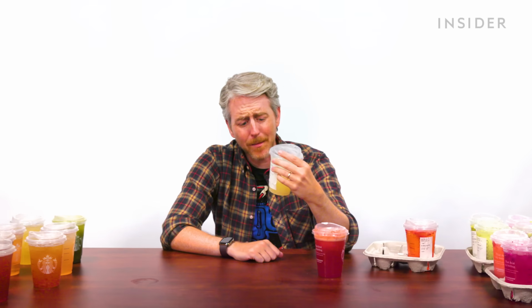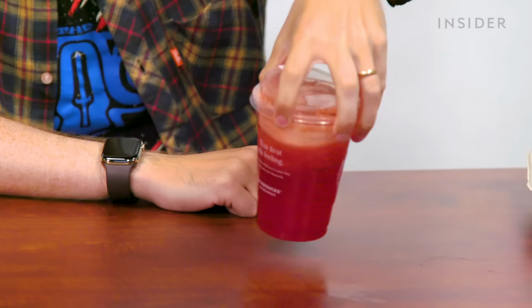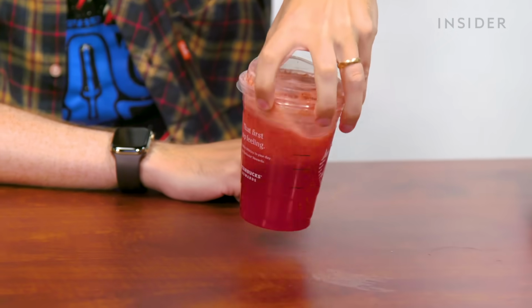Whoa, dude. Starbucks lemonades look really good. Is this even in the top 10 things you would get at Starbucks? A lemonade? Now, like your lemonade, a little bit of strawberry. This is fantastic. Wow. Even after all these, this is a standout. This is really good. Why is this so good?